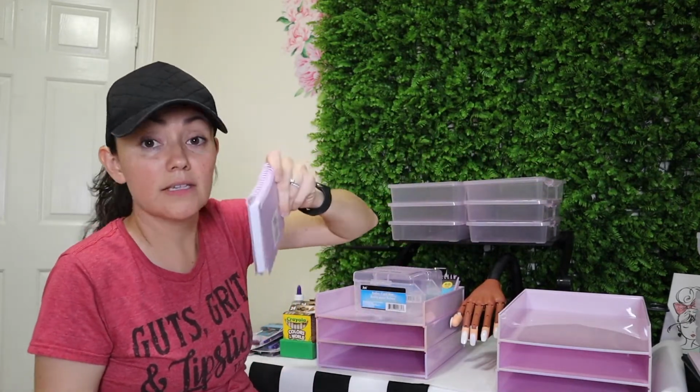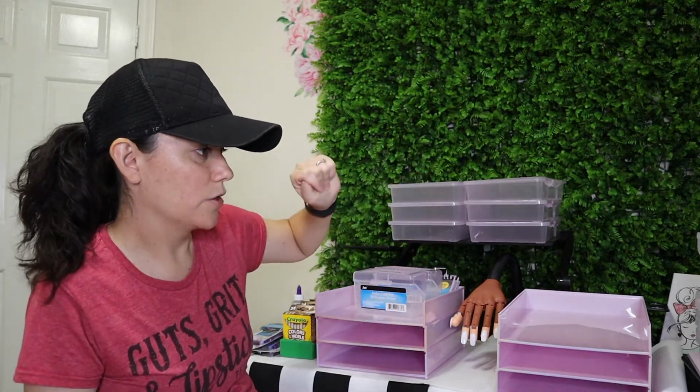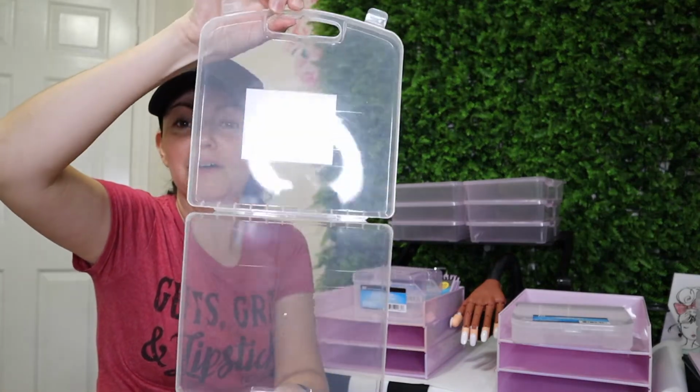Same thing with this. This can even go in here. Same. So that's what those bins are for. Then I also found these bins. Look. You know I love containers. Look. Oh my gosh, how cute.